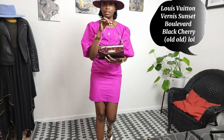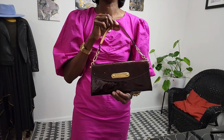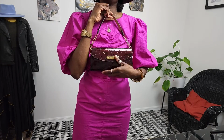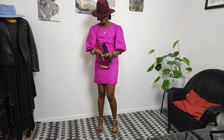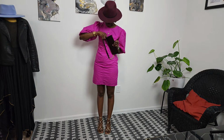And trust me, this little girl is old school. Well, not really old school. I've had her since 2008, I think. Back then, all of these things were popping. And this one, you can take the strap off if you just want to carry it. That's how I used it back in the day. I never wore it with this strap. I was always a clutch girl back in the day.